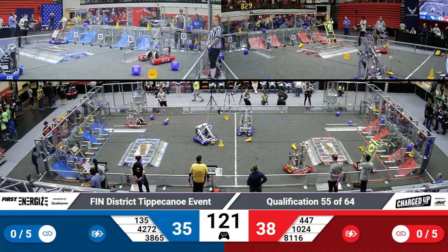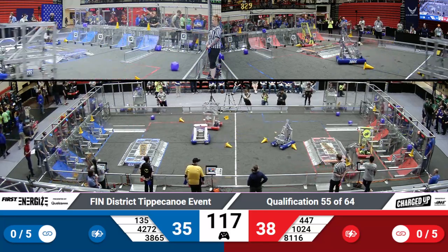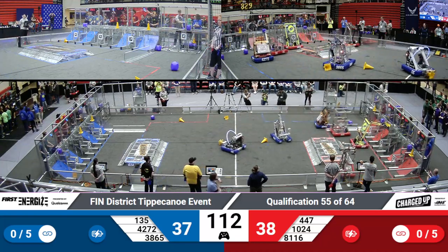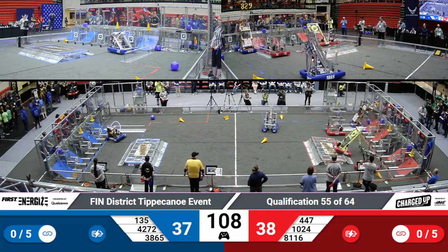A very boxy but useful design. They have these gravity-based orientation methods that allow them to quickly move game pieces and place them in the grid. Their opponents, 1024, now placing a cone in the high part of the grid, each of those worth 5 points for their alliance.